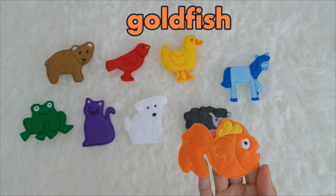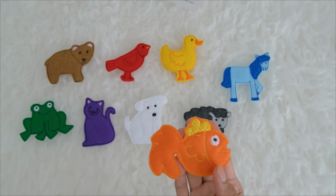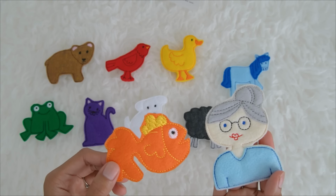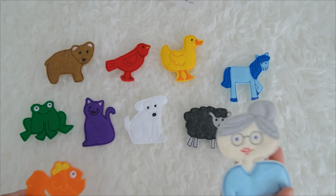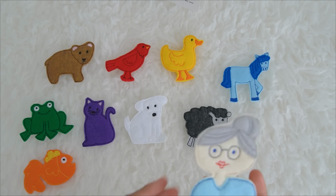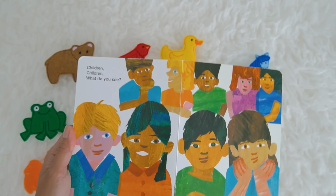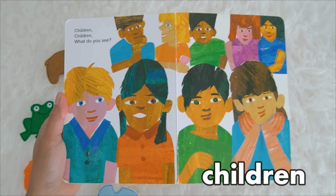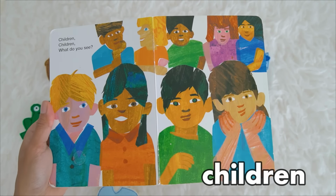Goldfish, what do you see? I see a teacher looking at me. Teacher, what do you see? I see children looking at me. Children, what do you see?